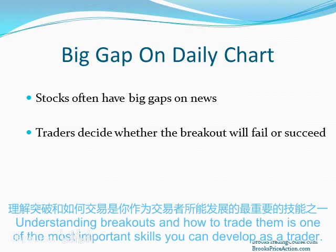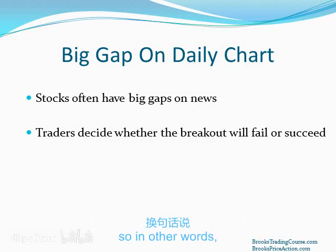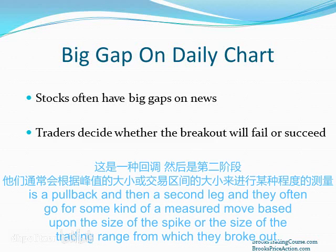Understanding breakouts and how to trade them is one of the most important skills you can develop as a trader. Breakouts, when strong and successful, usually have a second leg. So in other words, once the market breaks out, there's a pullback and then a second leg. And they often go for some kind of a measured move based upon the size of the spike or the size of the trading range from which they broke out.